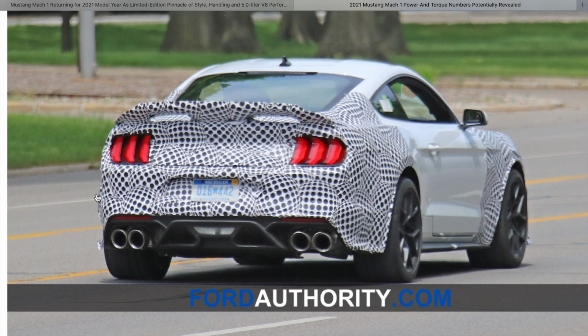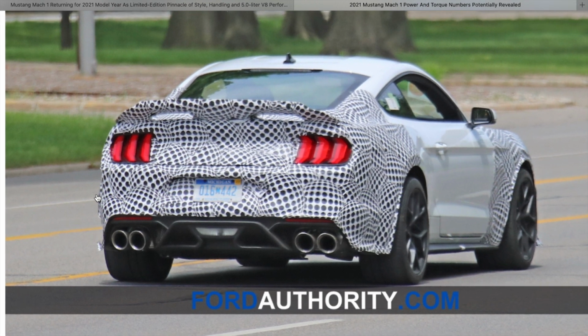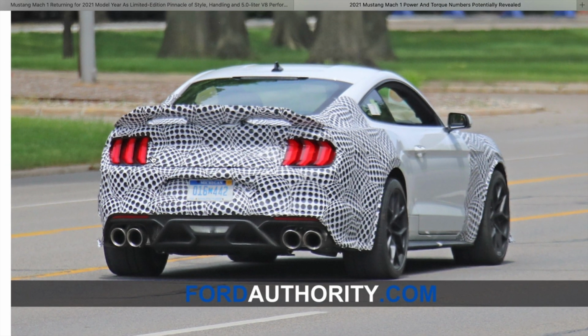But look at the offset. I mean, this is going to be a killer. Look how sexy that thing looks. Such a tough looking car. I think they should just sell them in this camo wrap.